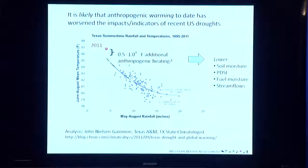But John Nielsen-Gammon, the state climatologist in Texas, last year stuck his neck out a little, did a kind of back-of-the-envelope curve fitting, and came out with, in Texas in 2011, approximately half a degree to a degree of additional anthropogenic heating above and beyond this relationship that we see in the blue diamonds, which show the nice tight relationship between summer rainfall and summer temperature. So Texas was hot in 2011 first and foremost because it was dry, or because you had the synoptic conditions that lead to dryness, leading also to heat.